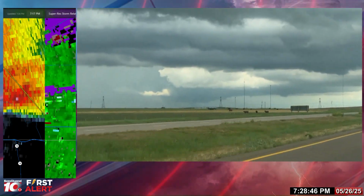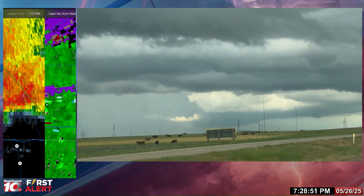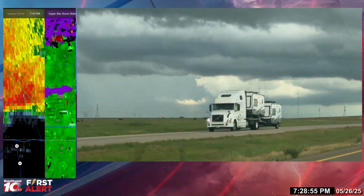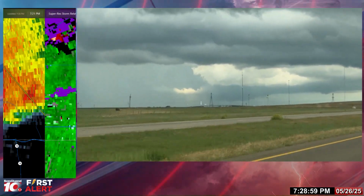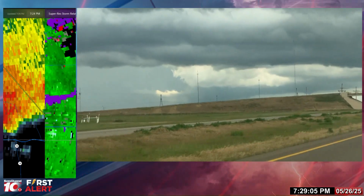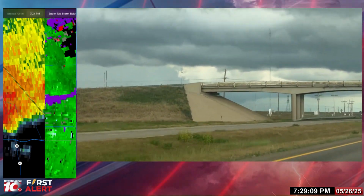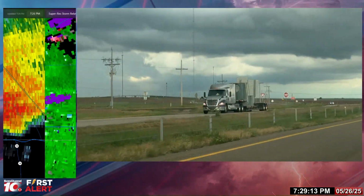Okay, well, I'm getting a little clearer picture now. If you look at the center of my screen there, Kevin, that's the area of interest. So I'm getting a real defined base now. You see some lower areas, appendages, if you will. But I'm still about 10 miles further west than I need to be to get a good shot. So, like I say, we'll know more as the minutes go by and I get a little closer.